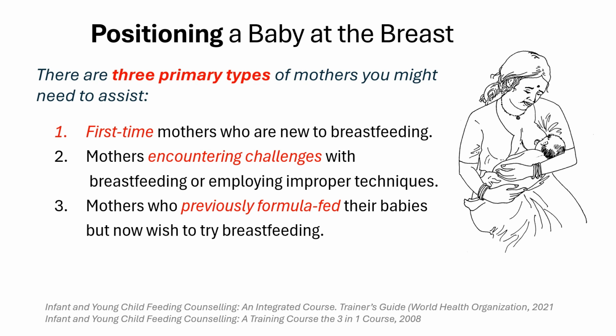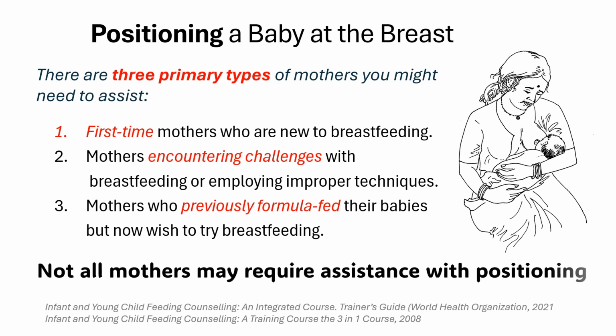However, it's important to remember that not all mothers may require assistance with positioning. Experienced mothers or those who have successfully breastfed before may already be adept at positioning their baby correctly. It's important to assess each mother's needs individually and provide support as necessary.